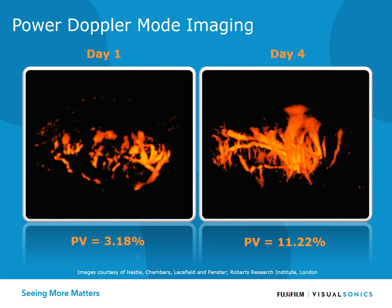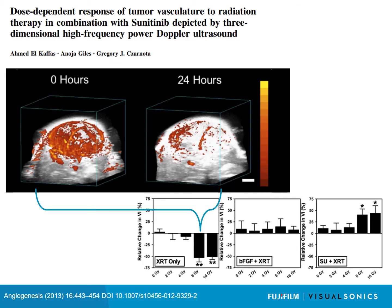Using the power Doppler mode, you can do a quick screening of your mice by detecting the vasculature without the use of any contrast agents. As an example here, you see that at day 1, there's a PV percent of 3.18%, but 4 days later, you see that the vessel networks have increased and the PV percent has also increased. Here is a good example of the use of the color Doppler mode in 3D when testing an anti-cancer drug. You see that 24 hours after the drug injection, there's a reduced blood flow in the vessels.